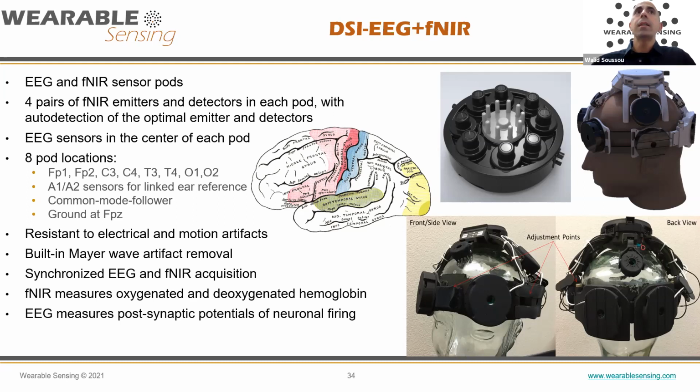This headset was designed, again, to be easy to put on. All the electronics are embedded, so just like our EEG device systems, you can get up and walk with it. It has built-in Mayer wave removal in the software. The EEG and fNIR data are digitized by the same processor, so they are synchronized by default. There's no need to time align or pulse talk. The fNIR will measure oxygenated hemoglobin, while the EEG measures the postsynaptic potentials of neuronal firing. So we're measuring 2 different physiological brain activities in the same device.